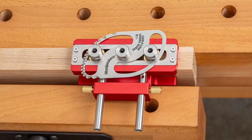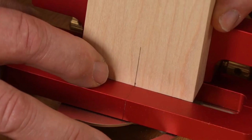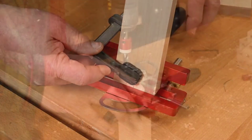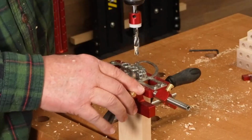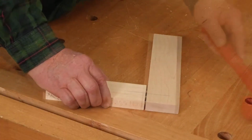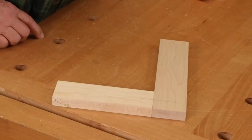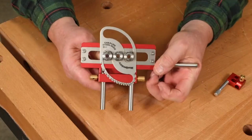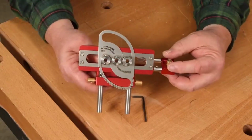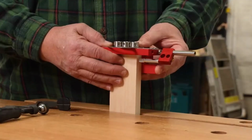Number 7, Woodpeckers Cameline Dowel Jig 1/4 inch. Say goodbye to misaligned dowels. This jig locks in perfect spacing every time. It's built from solid aluminum and offers rock-solid accuracy. The indexing system keeps every dowel perfectly lined up. No guesswork. You'll cut hours off your build time while improving every joint. It's the secret to creating furniture that fits together like a puzzle. If you love tight, pro-level joints, this jig's worth every cent.